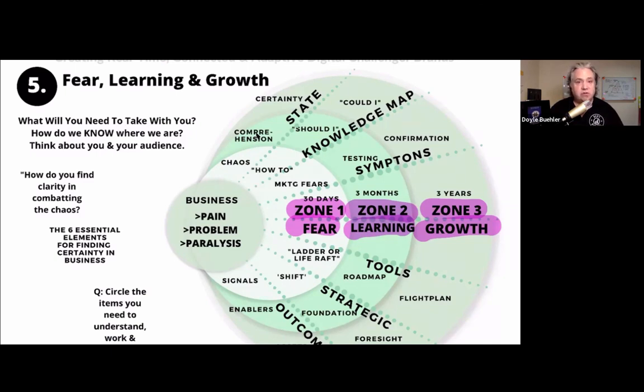Zone number 2 is learning. It's like, okay, I need to be able to understand what's important. I need to be able to know what I don't know. Remember that sense-making graph that I showed you at the beginning? That's critical. That's your learning process. That's the understanding that I can progress. I don't know everything, but you know what? It's my job to be able to get to know everything. So I'm going to work on that.